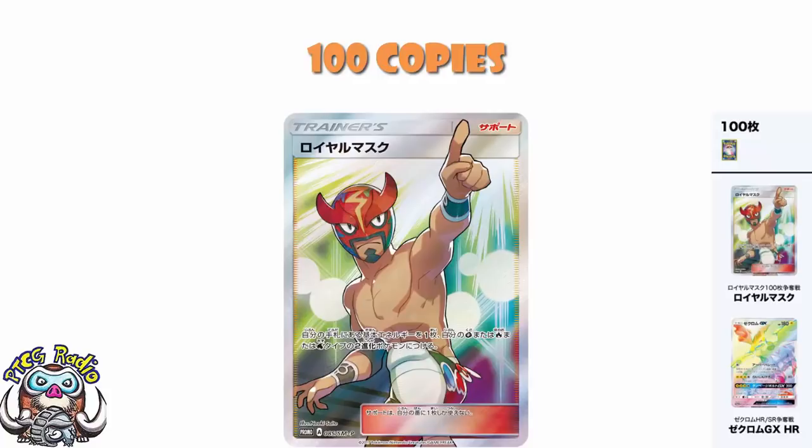But there was a full art version which was released in Japan, which was never actually released over here. We never got the release of the full art Masked Royal. It is a ridiculously rare card. If you don't have this card and you're not rich, you're probably never going to get this card.